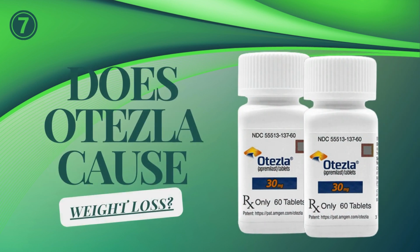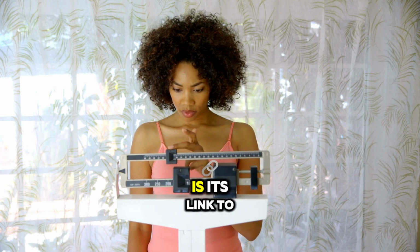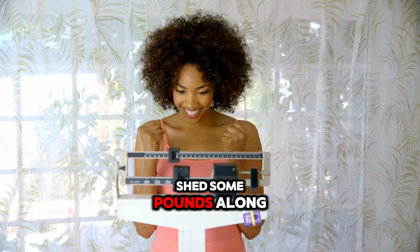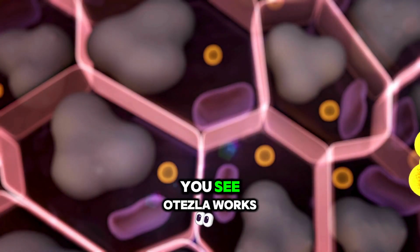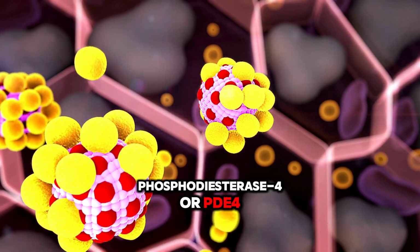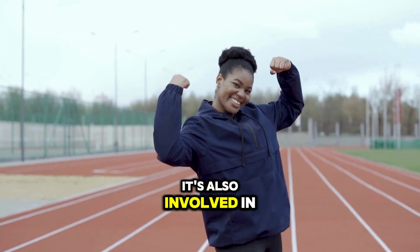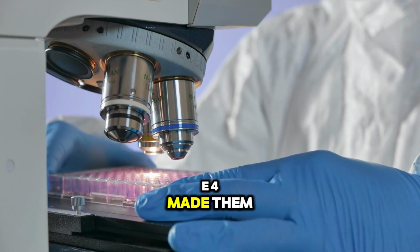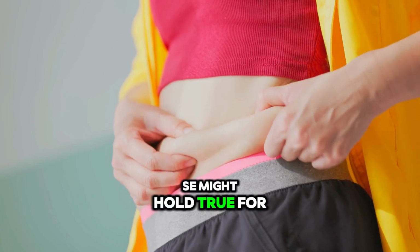Number 7. Does OTEZLA cause weight loss? Now, one interesting tidbit about OTEZLA is its link to weight loss. It turns out many folks who take OTEZLA shed some pounds along the way. But why? Well, it's a bit of a double whammy. You see, OTEZLA works its magic by blocking an enzyme called phosphodiesterase 4 or PDE4. This enzyme doesn't just play a role in inflammation. It's also involved in energy metabolism. In animal studies, blocking PDE4 made them leaner, with smaller fat cells. And guess what? The same might hold true for us humans.